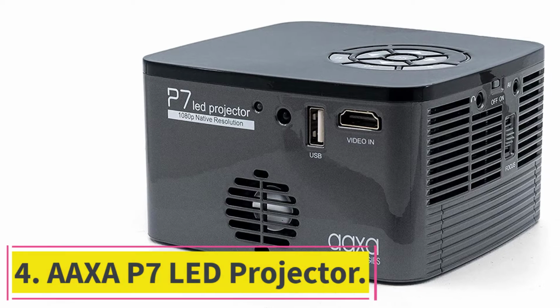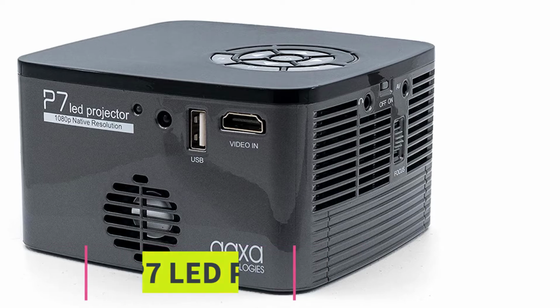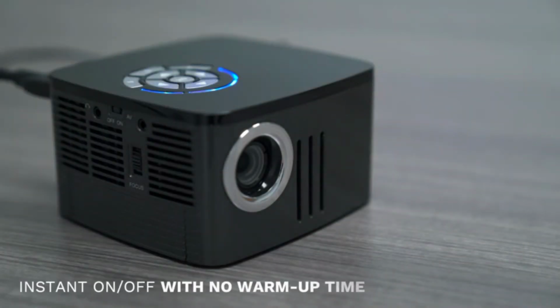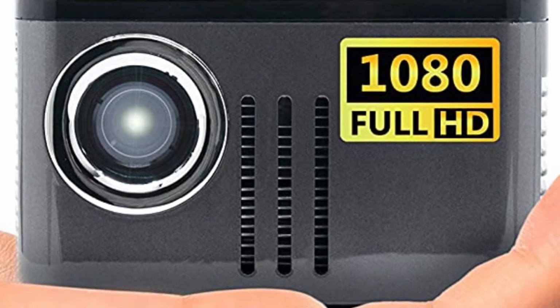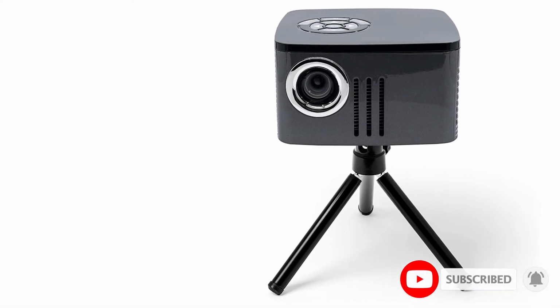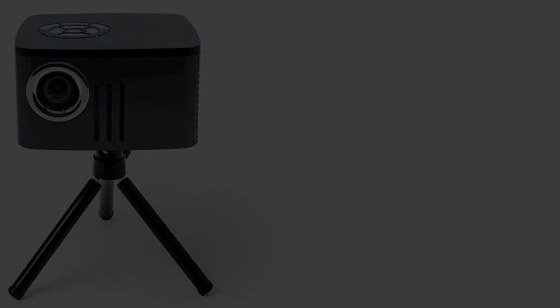At number 4. AXA P7 LED Projector. Finding a projector that's portable is one thing, but finding one that travels well is another. In addition to being portable, a travel projector has to easily fit into a bag and work under most conditions. The AXA P7 is a tiny cube about 4x4 by 3 inches LWH and has a lot of input options considering its size. You can plug in via HDMI, USB, microSD, and mini VGA. Basically, any device you come across in your travels should work with this projector.